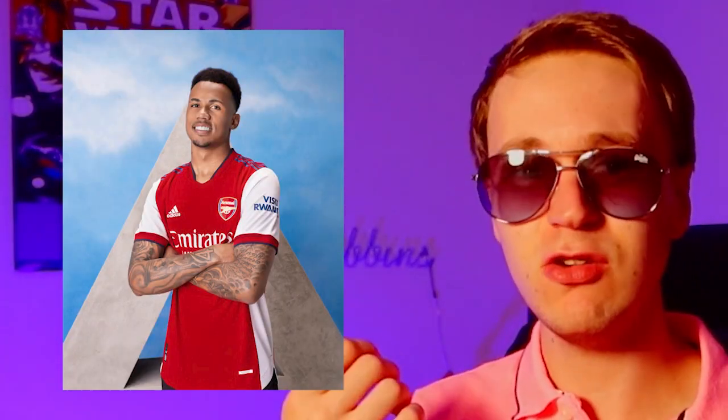Just ahead of Chelsea, it's their London rival, Arsenal. Now, potentially, I'm ranking this kit too low down the list. I know this kit has been getting a lot of love, and I am a very big admirer of Arsenal's home kits. I love the red and white colours. It doesn't strike me immediately as an Arsenal shirt, honestly, and maybe that's a good thing.